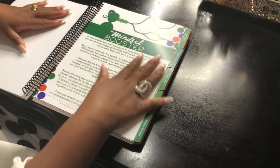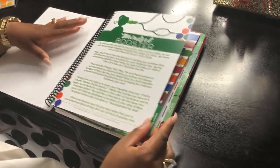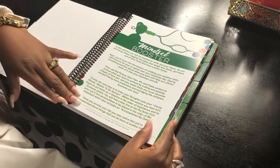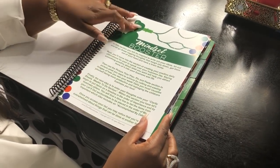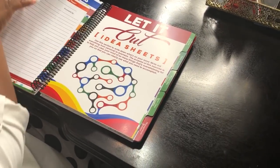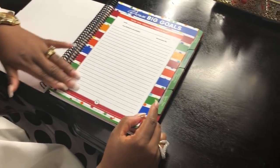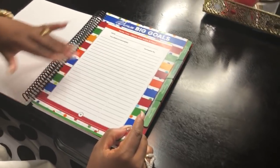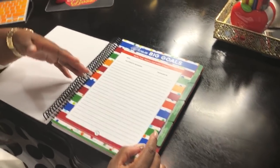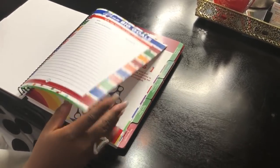The next section is the Mindset Booster section. In the Mindset Booster section, it talks to you about how to utilize this section, what it was intended for, and how it's going to help you take your mindset to the next level. The first thing it comes with is your Big Dream Goal Sheet. Every 30 days, you want to write out your goals so that you're clear as to the big picture. And then every single day, that's when you use your clarity sheets and your quiet time thoughts to write down your daily goals.